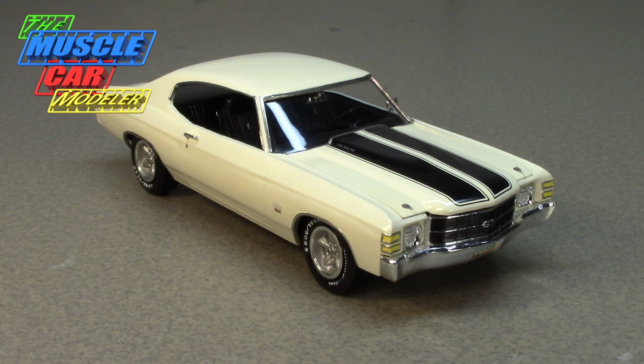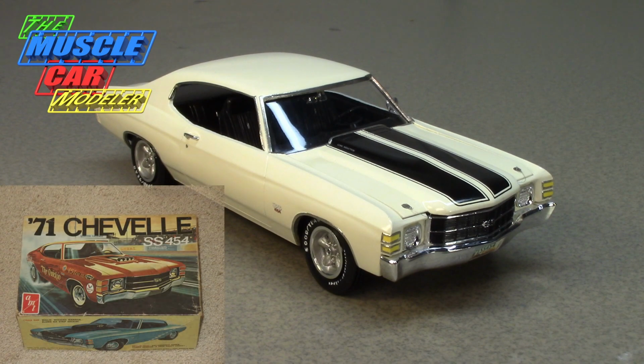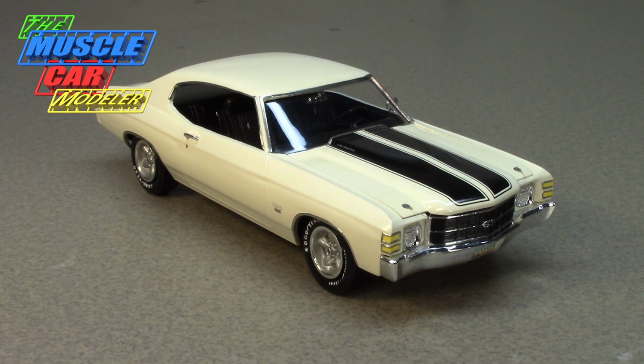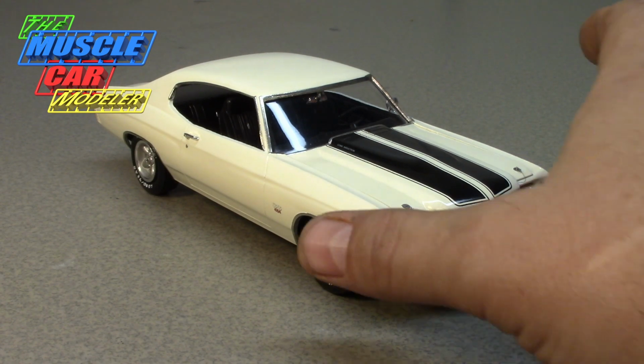This week I'm going to feature a build of mine, a 1971 Chevelle SS 454. This is an AMT kit, because AMT and MPC both issued '71 Chevelles. I've never had the MPC kit, but I have had the AMT kit, but neither one has ever been reissued, so they're pretty hard to find, pretty rare nowadays.